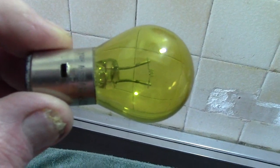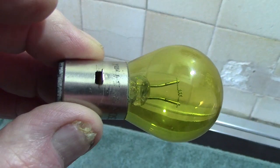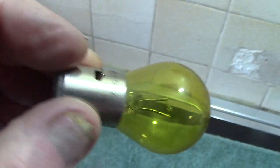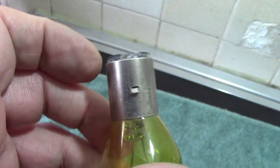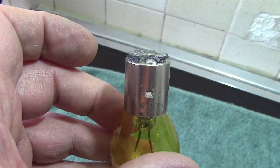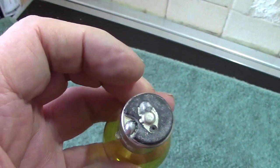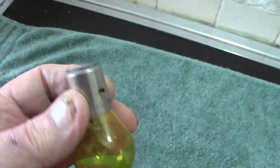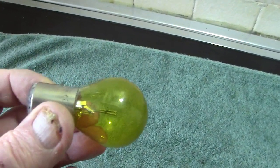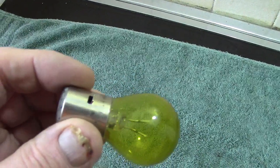It's actually glass. The glass is yellow stained, well, the glass is in fact yellow. I think it's a Bosch base. If I'm wrong there, someone will tell me. It's made to only go in one way. As you can see, the two little thingies are slightly different width. In this lamp it doesn't really matter because it's a single contact, but if this was a double filament lamp for main beam and dipped, it'd have to go in the right way round.